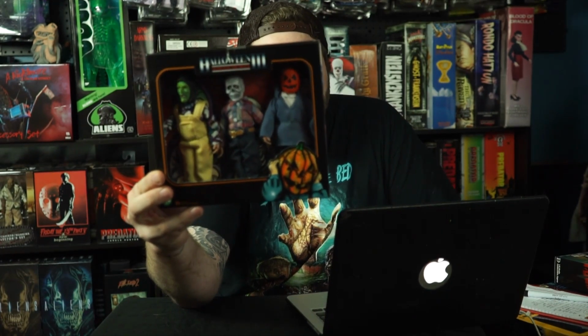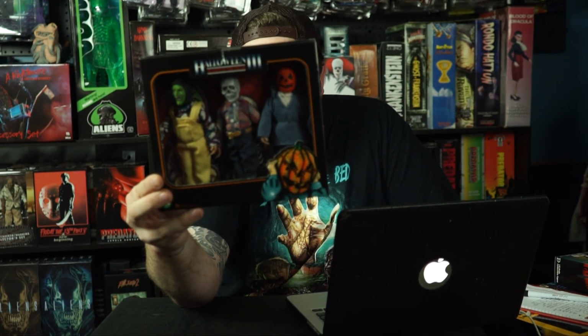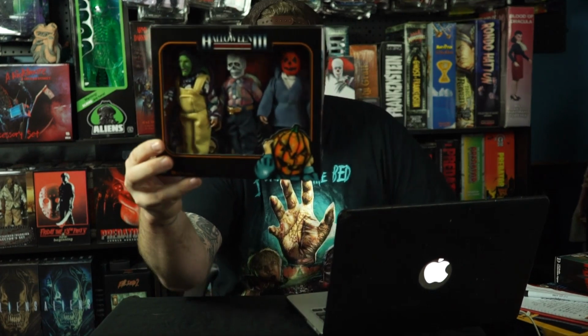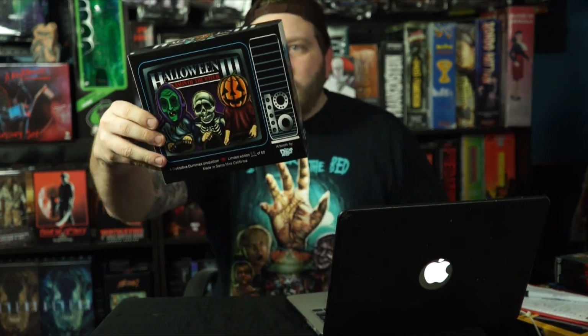So the first one I decided to go with today is the 3-pack Halloween 3 Season of the Witch DD pack with the 3 kids, the witch, skull or skeleton, and the pumpkin kid. This was limited to 60 figures, and I have number 25 of 60. Let's show you guys the back there. When these first came out, they were going wild. Everyone wanted them because there wasn't anything from them.